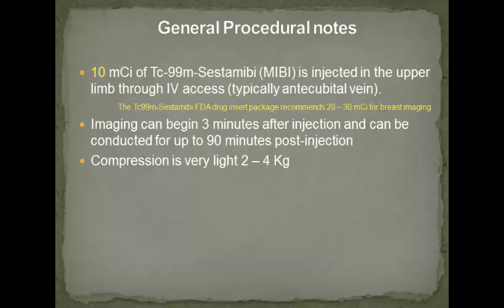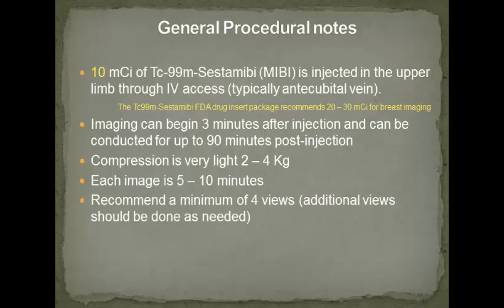Compression is very light. It's much lighter than they apply in mammography. It's just really enough to mobilize the breast to keep it from moving. Each image is about 5 to 10 minutes, and that becomes somewhat dependent on the comfort of the physician to read nuclear medicine and their familiarity with the procedure. We find that somebody with more and more experience uses shorter and shorter acquisition times or lower doses because they become more comfortable with the way the images appear.